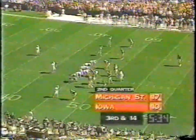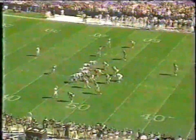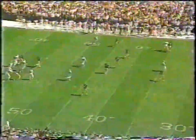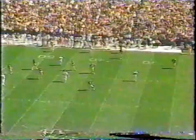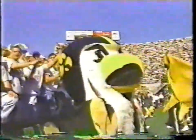Third down now and almost 15. Burke once again overthrowing Derek Mason. It will be fourth down, and the Hawkeye fans on homecoming 1996 are right back in this game. They were mausoleum quiet in the first quarter, but now their team has come alive.